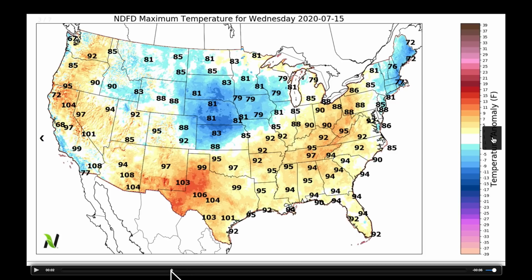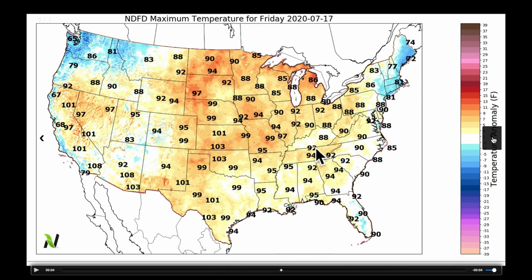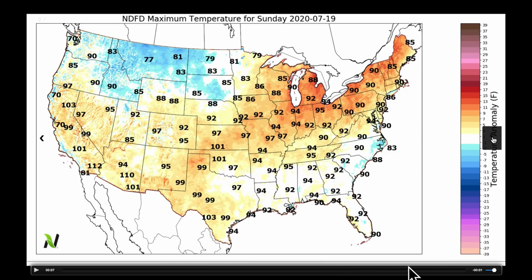Meanwhile, out west, temperatures rebound a bit. But as we get into Thursday and then into Friday, the bigger heat comes back on toward the end of the weekend in the midsection of the United States, where we now see triple-digit heat from Texas up and through Kansas and a lot of low to mid-90s spreading throughout the Corn Belt. This goes from Friday into Saturday and also into Sunday as well, as forecast by the National Digital Forecast Database.